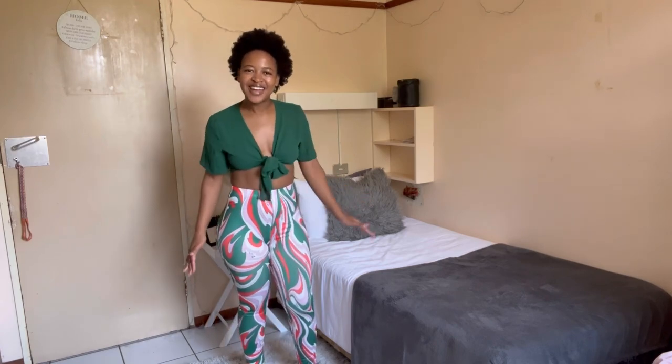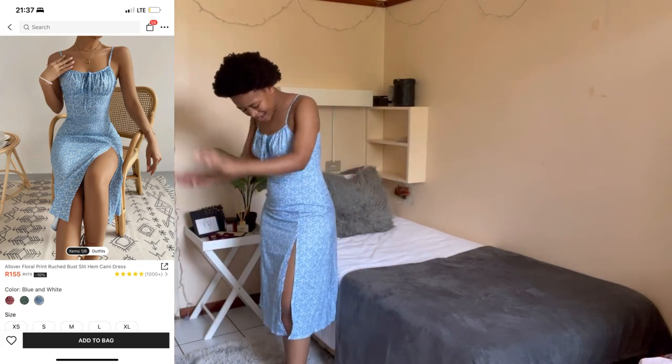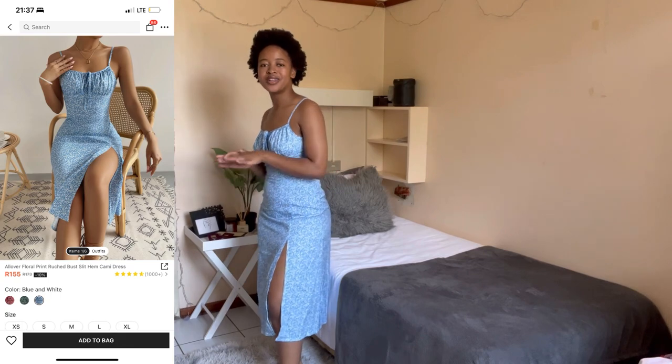Let's go to the next item. Okay, y'all. Next item. A dress. Ten over ten. That's it. I'm giving this a 10 over 10. This is in a size medium, and I'm so glad I bought it in a size medium. I was considering buying it in a small, but it was going to be very tight.